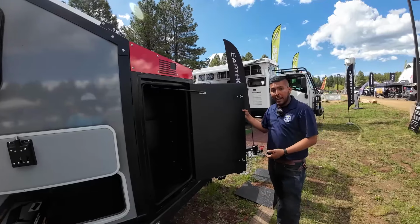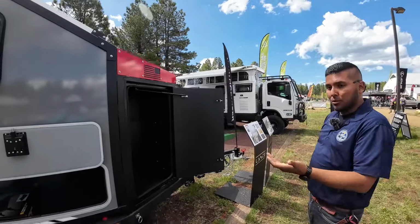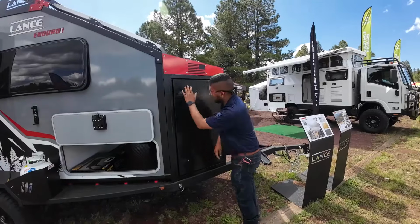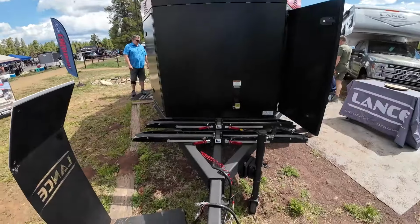Quite deep, as you can see, and it's secure, obviously. It is a Lance product. Plus, the door latches are quite strong as well. And as you noticed, seamless. Moving forward, you do have an integrated bike rack as well on the front also.